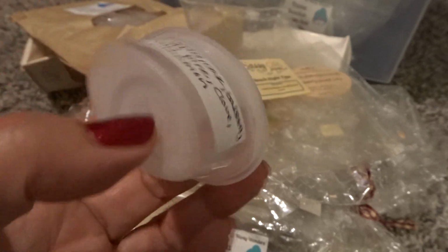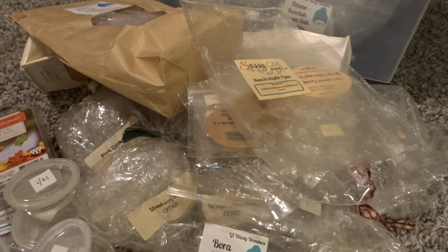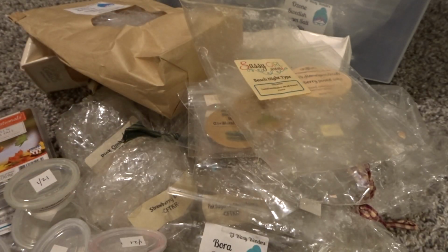Christmas Splendor. And this is apples, oak, balsam, fir, pine, clove, and cinnamon. The cinnamon on this was really strong. Whew, it is like cinnamon bark. It reminds me of just craft store cinnamon. And so that overpowers the scent. I like cinnamon, but I like it to be either bakery cinnamon or very subdued cinnamon. This is like the cinnamon bark, like craft store cinnamon. So it's just not my favorite. I will not get that one again.